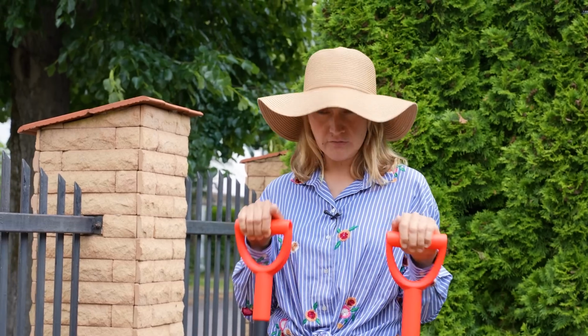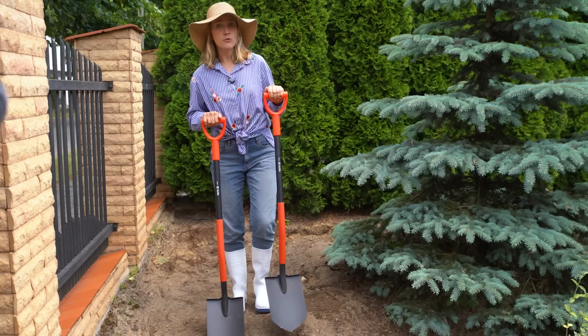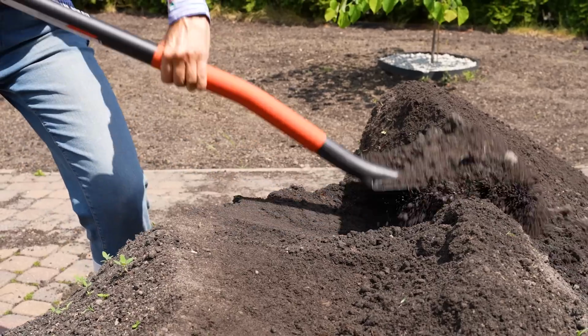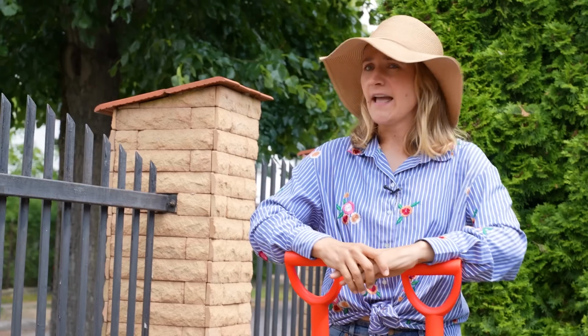Now a quiz. Find the difference. Both spades, both with metal handles, both around 2.5 kilograms and both Yato tools. Still, there is a distinctive contrast. Round point or a square point. Round are used for digging and square for scooping. Now you think of any mafia or a horror movie you've ever watched and this difference needs no further explanation.